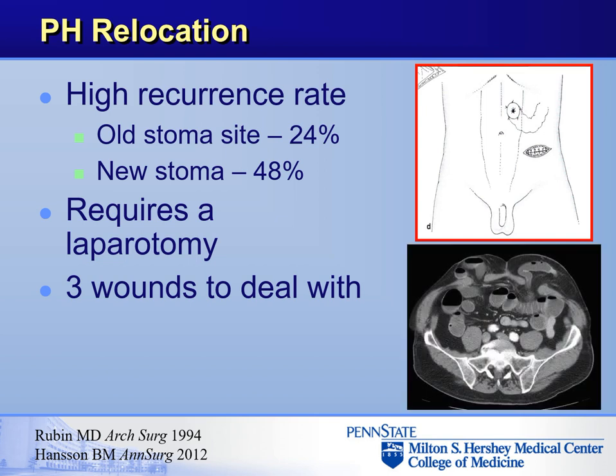There are some downsides, though, and the downsides of this include the fact that as you start moving the stoma to new locations, you start burning bridges for subsequent repairs, and that needs to be considered.